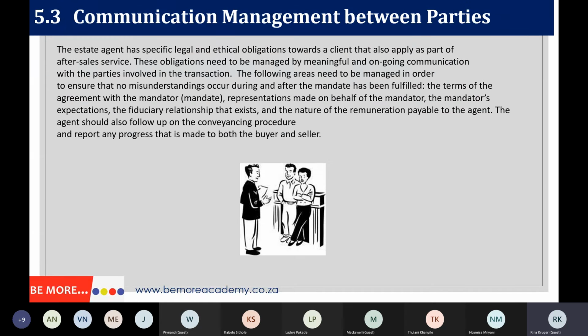Communication management between parties. The estate agent has specific legal and ethical obligations towards a client that also apply as part of after-sale service. These obligations need to be managed by meaningful and ongoing communication with the parties involved in the transaction. The following areas need to be managed in order to ensure that no misunderstandings occur during and after the mandate has been fulfilled. The terms of the agreement with the mandator, representations made on behalf of the mandator, the mandator's expectations, the fiduciary relationship that exists, and the nature of the remuneration payable to the agent. The agent should also follow up on the conveyancing procedure and report any progress that is made to both the buyer and the seller. Terms of the mandate.